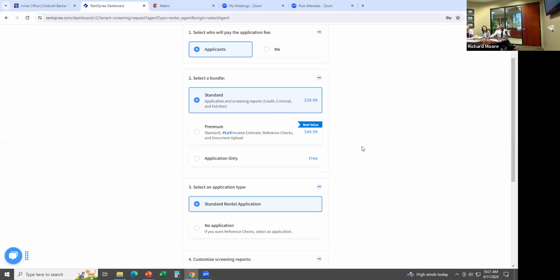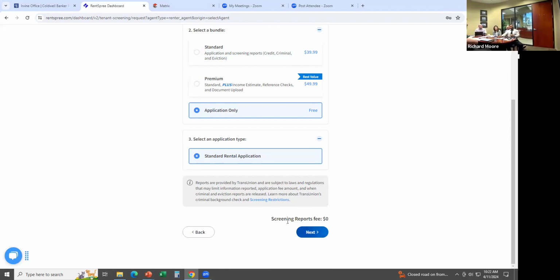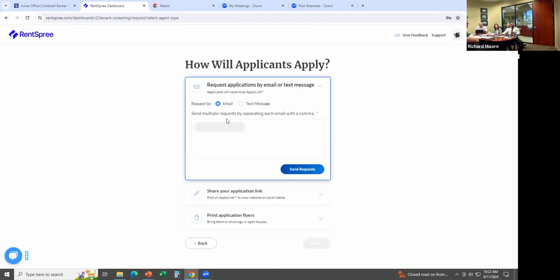So, also, if you're gonna send this out, typically everybody over 18 needs to fill out an application. Well, they're supposed to fill out an application, but maybe not everybody has to get a credit report run. So maybe there's a couple that's married and they have an 18 or 19-year-old son that's in college. Well, for the son, you're probably just gonna send the application only. And select only the application, and this is free, there's no charge. You're gonna click next, and see down here it says no screening fee. Click next. And then, let's say just for the son, we're gonna say son@gmail.com, right? And then you're gonna send this request to the son of only the application.